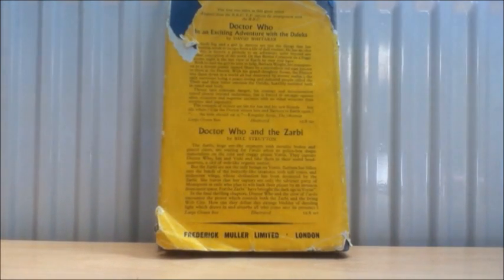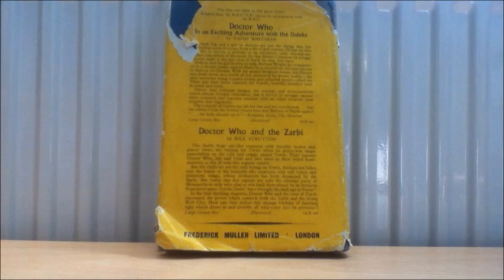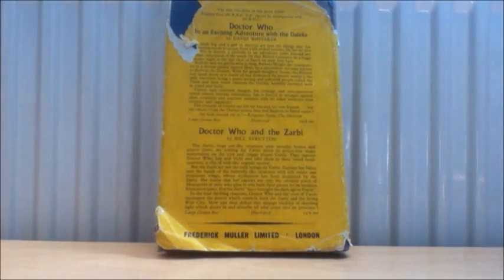And then we have Doctor Who and the Zarbi. There is a Doctor Who and the Zarbi on eBay for a buy now one, but it doesn't have the dust jacket. I said, nah, I don't want that, then the rarity's not going to be that high. If this didn't come with a dust jacket, I probably wouldn't get it.